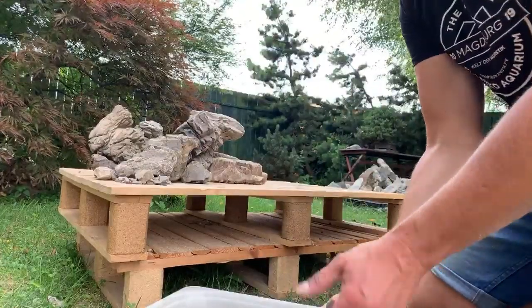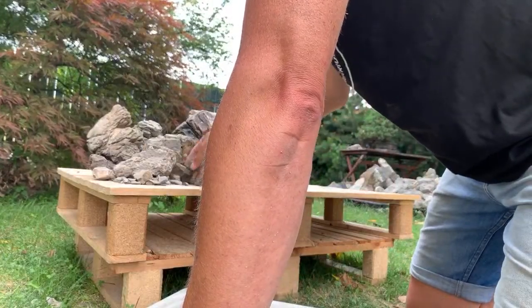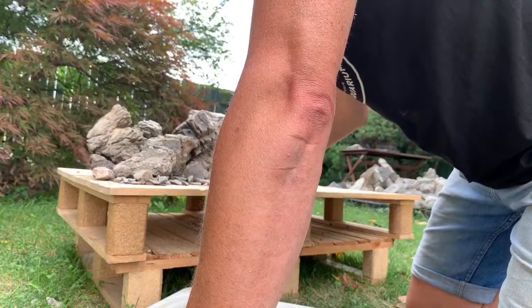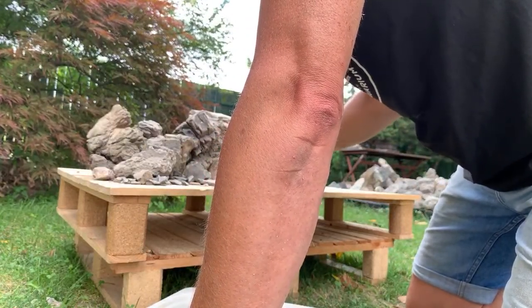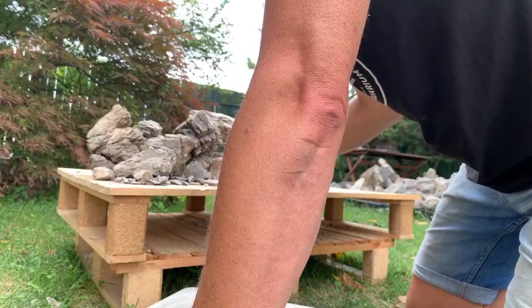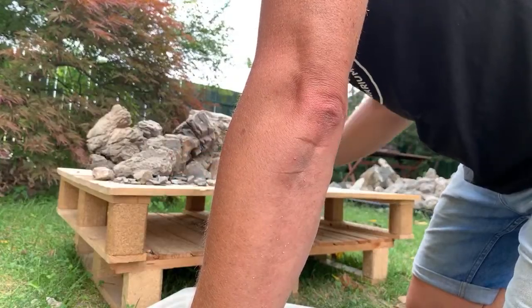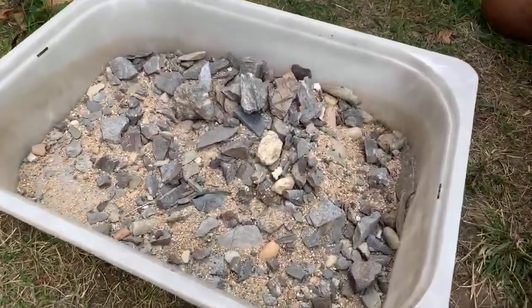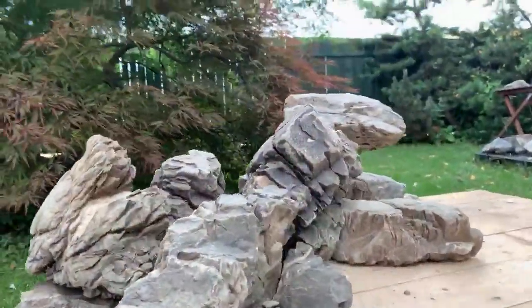Yeah, everyone's, just to clarify, we're all using exactly the same rock. So there's probably about 40 kilos of Frodo stone that we've got to choose from. There's about 10 kind of decent sized rocks and then loads of detail stones. I'll just show you those now. So here's a detail stone here with some sand, and then Adam's main composition.